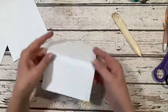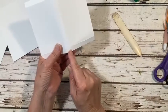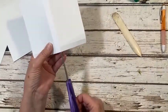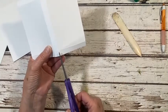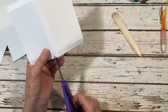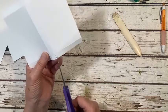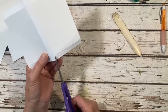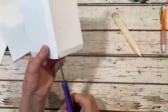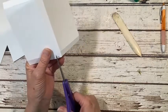Okay, so these little tabs right here on this side, this little half inch score lines piece right here, we're just gonna cut up on those, just like so. And I think that I'm gonna give those just a little tiny bit of a notch, because when I made my boxes in the other one, they kind of overlapped a little bit, and I didn't like that. But you don't have to do this. And I'm shaking. Too much coffee this morning.